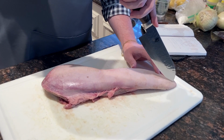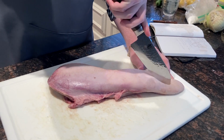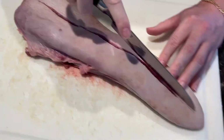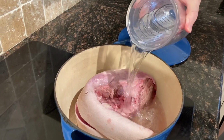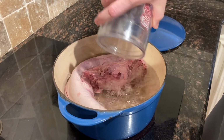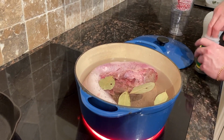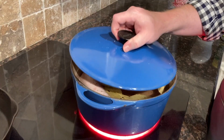What I chose to do was essentially just split the thing down the middle, so you could fold it or wrap it into itself to cook, and then threw it in the pot, and simmered it for 4.5 hours. Other than being a little off-putting to probably what most people are used to cooking anyway, it's amazing. Covered it with water, threw in 6 or 8 bay leaves, salt, pepper, an onion.